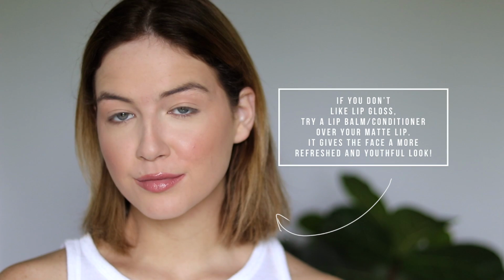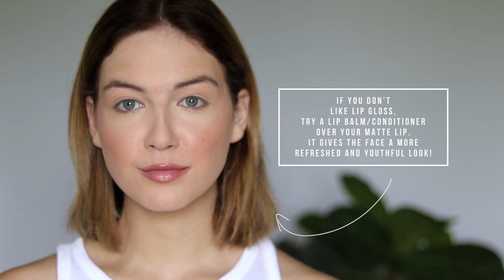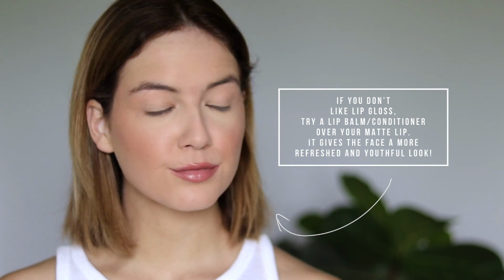So let's just say you prefer your base to be matte, your foundation, your concealer, and your powder. Try to offset those by using maybe something like a cream blush on the cheeks, a liquid illuminator on the cheeks, somewhere at the center of the face that's really going to lift and add a little bit more realism to your skin.